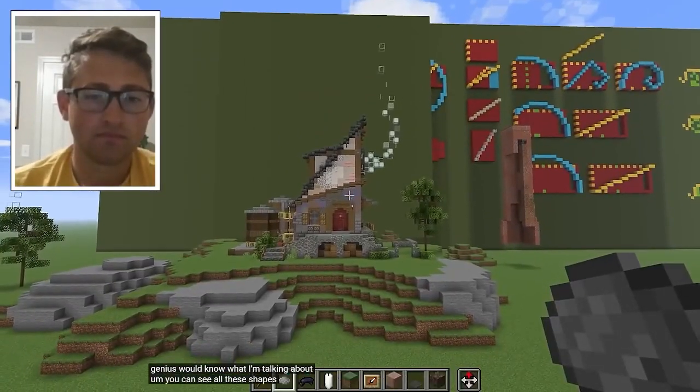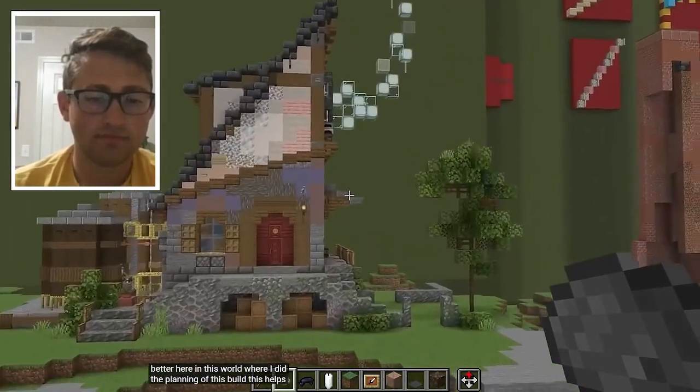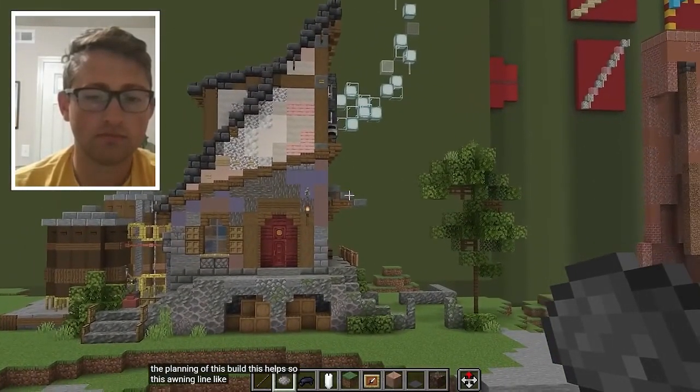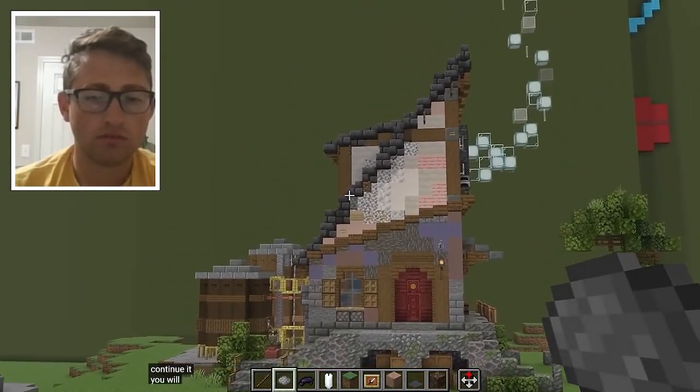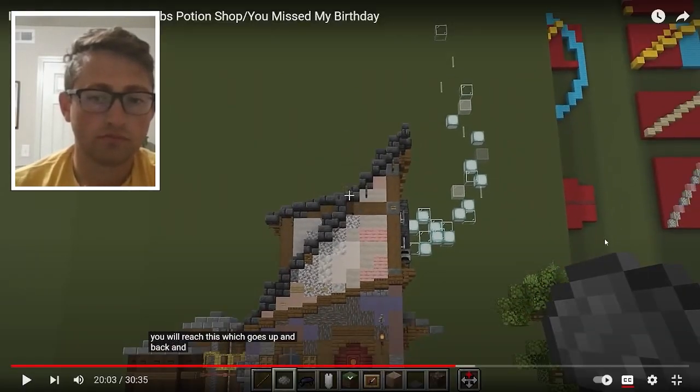You can see all these shapes much better here in this world where I did the planning of this build. This helps. So this awning line, like this, if you continue it, you will reach this, which goes up and back. And so I'm going to pause it right here again.